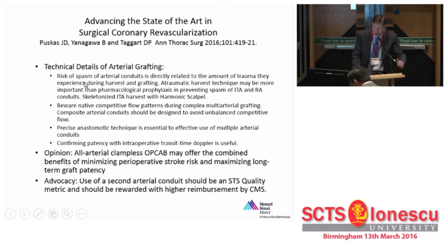There are some technical details of how we perform arterial grafting that are important. I think it's important to recognize that the risk of spasm of arterial conduits is directly related to the amount of trauma they experience during harvest and grafting. Atraumatic harvest technique may be more important than pharmacologic prophylaxis in preventing spasm. And we prefer to skeletonize the ITA with an ultrasonic scalpel.